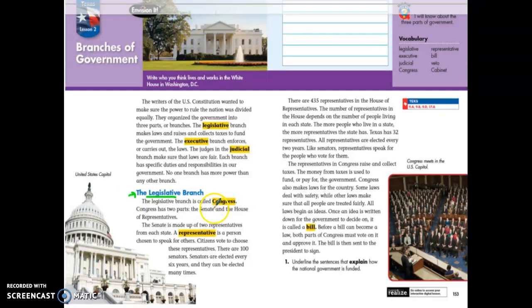So down here in this section of text, we're going to be learning about the legislative branch, which, if you remember, is made up of Congress. Congress has two parts, the Senate and the House of Representatives. All the people of the Senate and the House of Representatives are people that we have elected and chosen to be our representatives to go to Washington, D.C. and help make important decisions for our country, okay? Congress meets in a building called the United States Capitol. This is the Capitol building. That's what it looks like, okay?